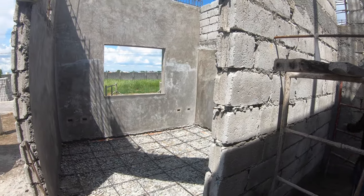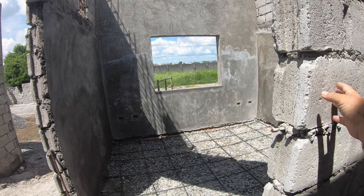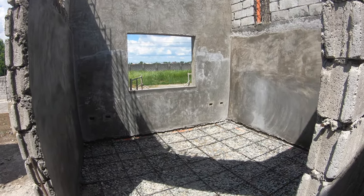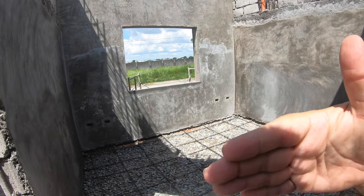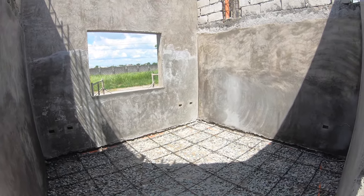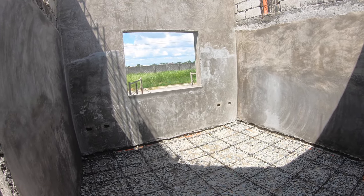Like I said yesterday, we made the decision we're going to end up putting the switch out here to control the lights for the office, because the door here is going to be a double French door, but it opens inward, so it'd be easier to turn the light on before you go inside the room.